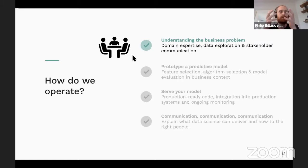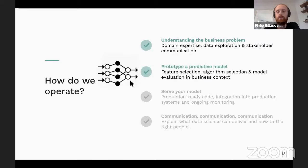If we want to really deliver positive impact and create value for the company, we need to talk to stakeholders and understand the problem they are trying to solve before we even start with any more data science work, in the more classical sense of feature selection, algorithm selection, and model evaluation. So only when we have really determined the problem statement and the why of our work do we start the more classical work of a predictive model. That can take sometimes even weeks before the full problem is defined.